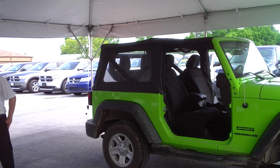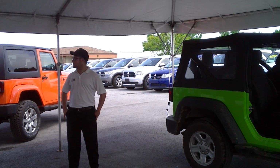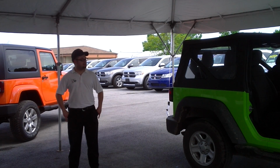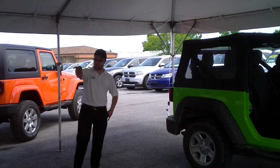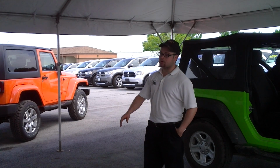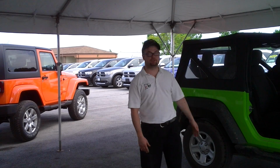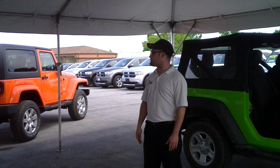Does anybody have any questions right off the bat before we go into anything? How similar is the process of this in the four-door? Well, that's why I got this lovely red four-door right behind you. Okay, cool. Could you do them both? Yep, we're going to do the four-door soft top, the two-door soft top, and then we have a couple of hard tops. We can just go through the stops.